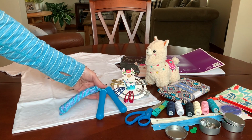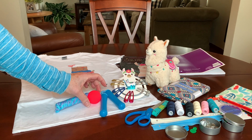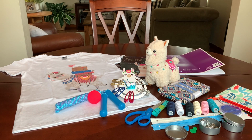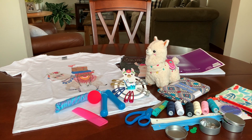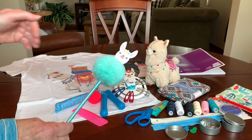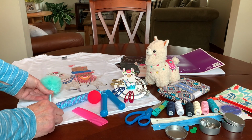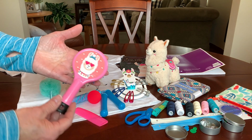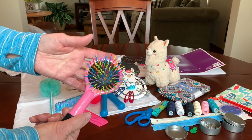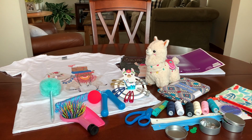She's got a jump rope, a bouncy ball, which was contributed by Linda Hitchcock, a pink comb, also contributed by a viewer. She's got a cute alpaca pen that came from Dollar General a while ago on clearance, and a cute alpaca hairbrush that came from the Dollar Tree to go with her pink comb.